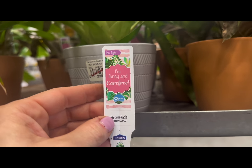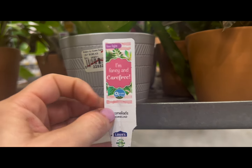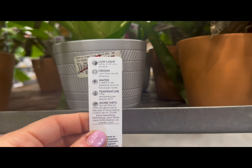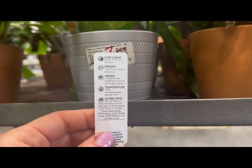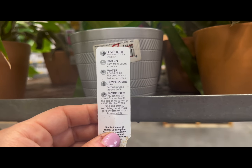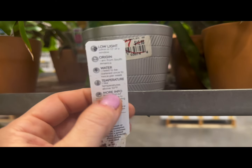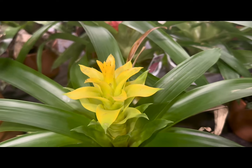Low light plant. I'm fancy and carefree. Low light within 6 to 10 feet of a window. I am from South America. I need to be watered once to twice per week. I like temperatures above 50 degrees.